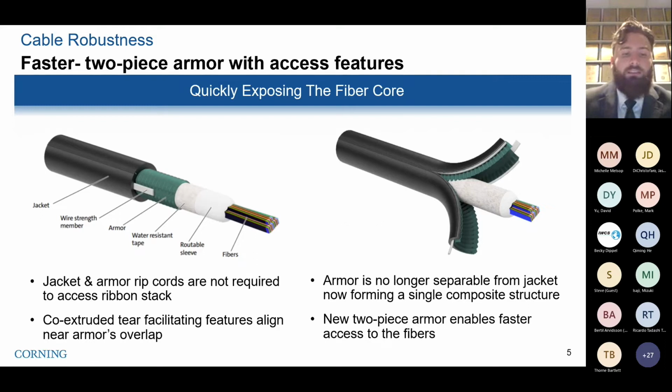Really what this is, it's going to consist of 8 24-fiber ribbons and 8 12-fiber ribbons. And we're able to achieve the density with this combo stack. So this, it's tough to see. Again, we'll go in greater detail in the next slides, but this small little feature right here that my cursor is pointing to, it's just a coextruded tear facilitation feature. This is what's enabling us to have this quicker access and really expose the core in a much faster, safer way.